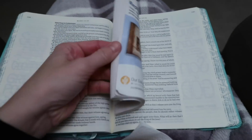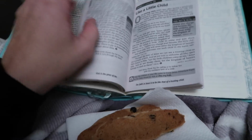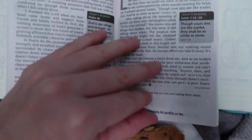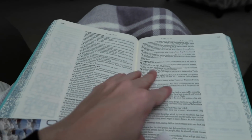As far as Our Daily Bread, this is something that just comes in the mail every several months. It's a free service, and I really like it. It's just a small devotional, and then there's a scripture reading that goes with it. I've used this for years. I just like that type of devotions, and I feel like they're very inspiring.